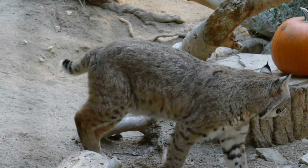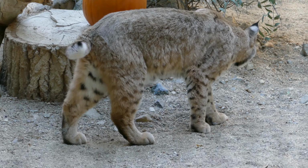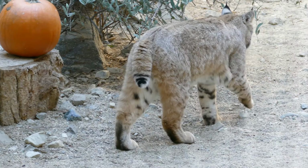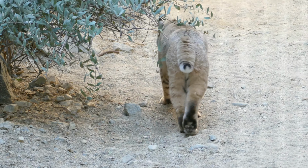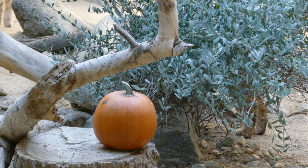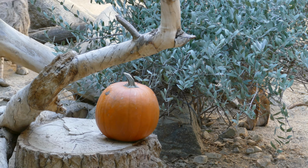This is Melvin Way. Here are two bobcats. They're very active during late afternoon, just walking around in this Thanksgiving themed cage with some pumpkins. Not much else. It's just fun to look at these two. They're very beautiful animals. Very cute.